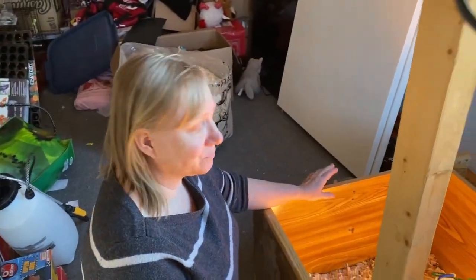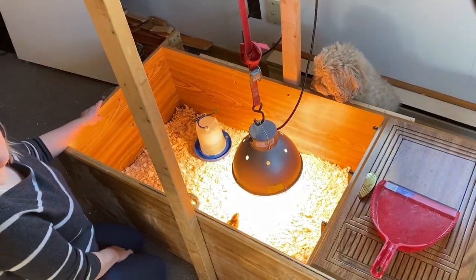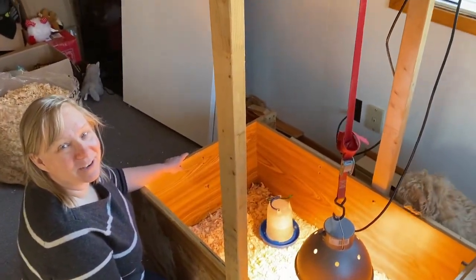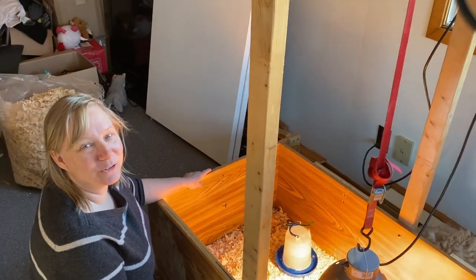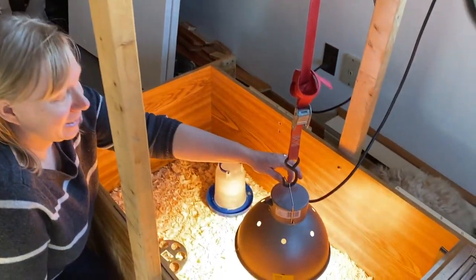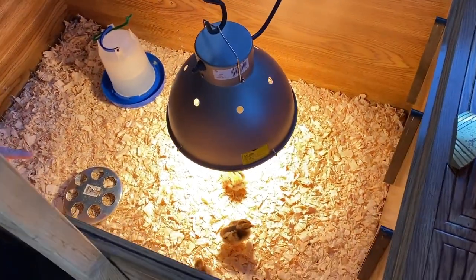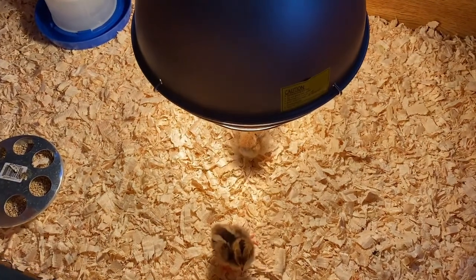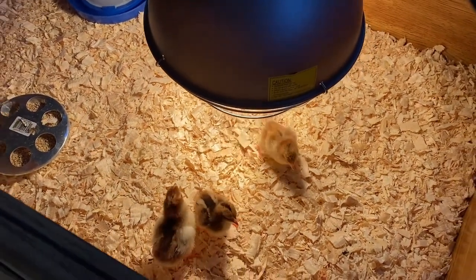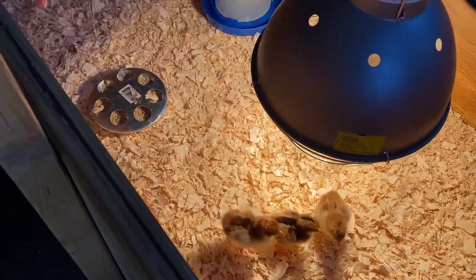So here's a little bit of the setup for the chickens. As you can see, this is an old dresser, and we're big on recycling and reusing things in our household. So we turn this old dresser into a brooder. There's a heat lamp hanging, and you can see that the chicks right now are right underneath the lamp. That means that they're a little bit chilly, but they have plenty of room to wander away from the lamp if they get too warm.